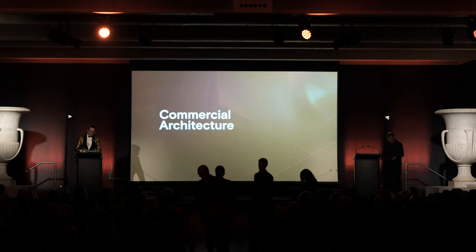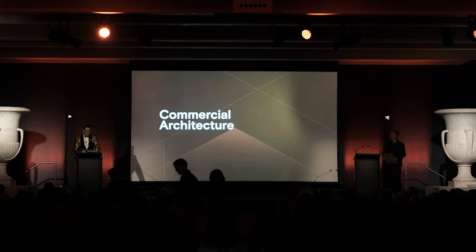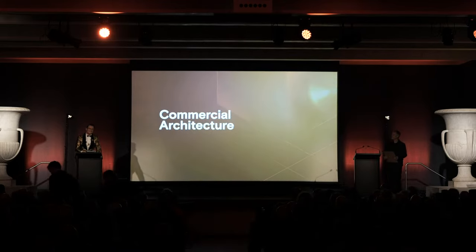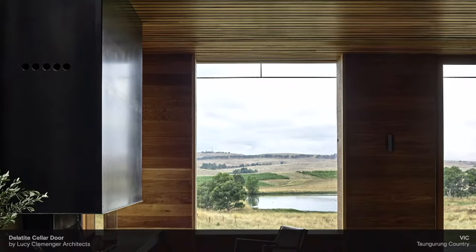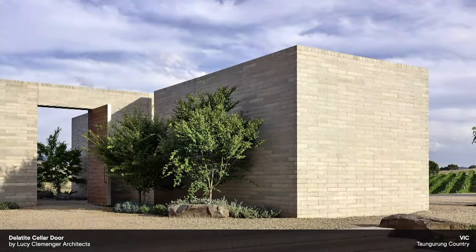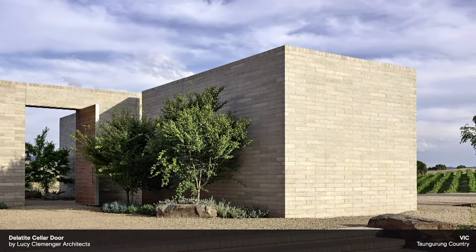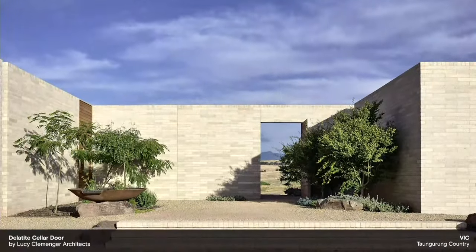Congratulations again. And the highest honour in this category, the Harry Seidler Award for Commercial Architecture, goes to Delatite Cellar Door by Lucy Cleminger Architects. A set of wide processional stairs leads to a monolithic building on top of a ridge at Delatite, a winery in the foothills of the Victorian Alps. But the Delatite Cellar Door has a kind of architectural alchemy.